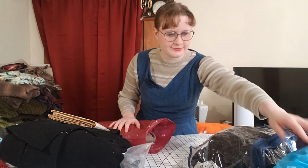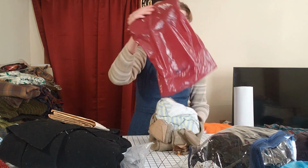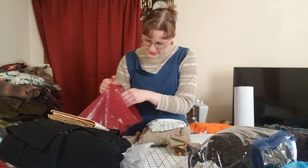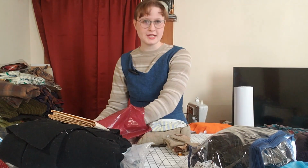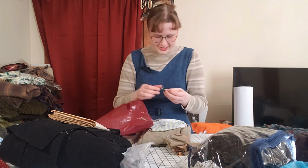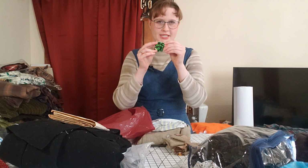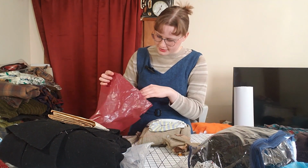I think the oldest one here is her. I don't know if I'll get to this and this. I don't know if it still fits or not, but why is this even in there? I don't know. St. Patrick's Day fabric has nothing to do with what's in here.